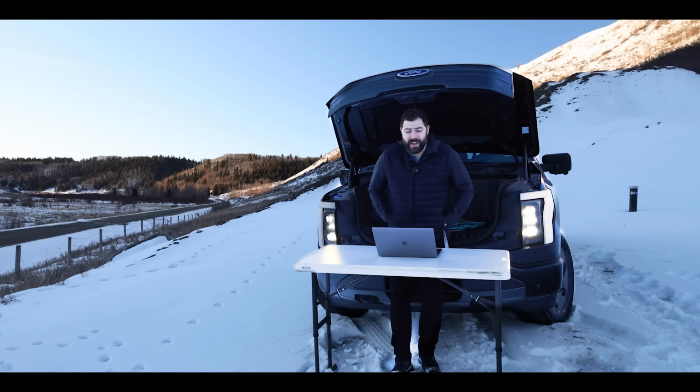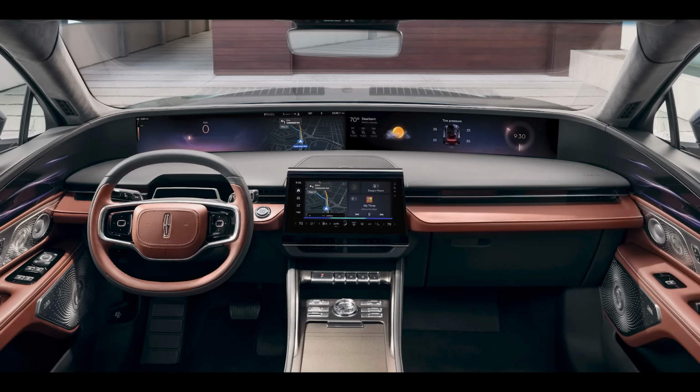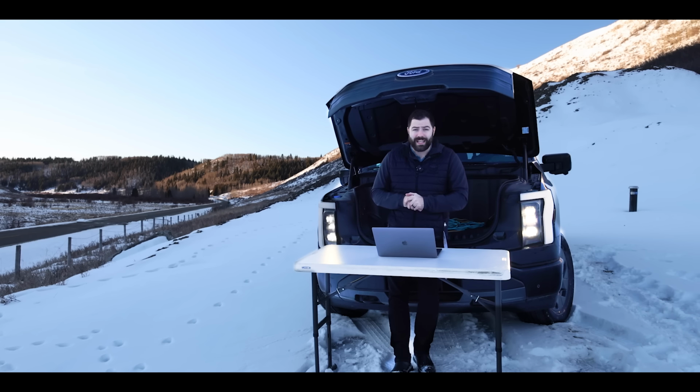The average family household these days has 16 connected devices. That means 16 devices that are connected to the internet or to each other, that speak to each other, that work together and help you with your day-to-day business. Now, Ford understands this, and that is why they have released the new Ford Digital Experience. This is going to replace the infotainment system going forward on 2025 models. It looks like it is amazing.